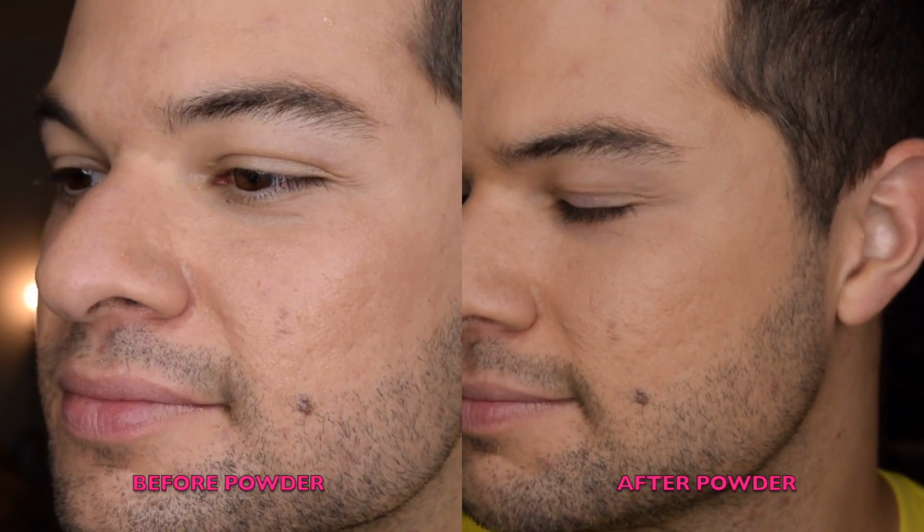I mean, it doesn't really give me much control as to the amount of product that will come out of this sponge. I feel like I have to use gravity to shake it out onto my face. Let's just do as they say and press it on. I can definitely see they did not hold back on the yellow pigments in here that are designed to neutralize red tones, because when I look at my face right now, it's actually coming across a little bit orange. Maybe this formula is slightly too yellow for my face. This is actually skewing a little too far from neutral.